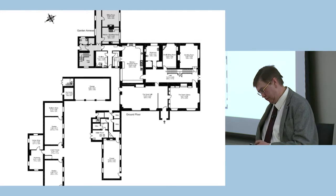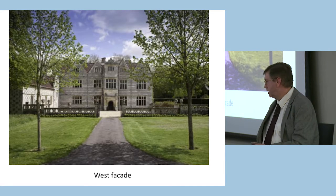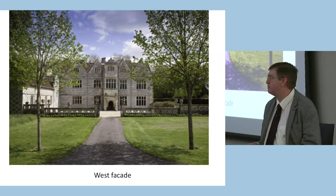It was built, I'll keep that, I think I've got that later. I'll just give you a little tour. So this is the entrance, big drive, a couple of 100 acres of ground around it.